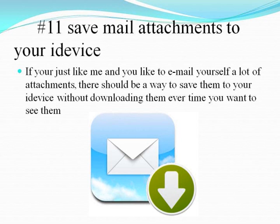Alright, for number 11, I would absolutely love a way to save mail attachments to your iDevice. If you're like me and you have a flash drive, but you either forget to use it, forget to bring it, or end up losing it, or get stolen, you're stuck emailing yourself all your attachments, your work files, your music files, your videos, your photos, all of it you have to email.